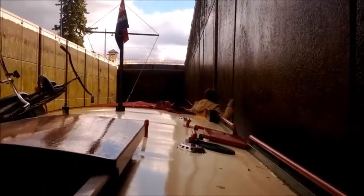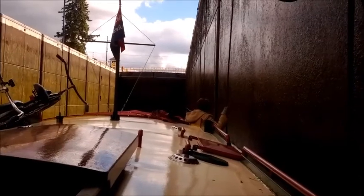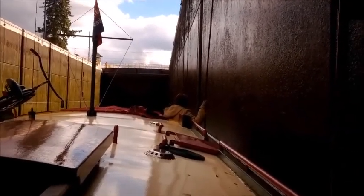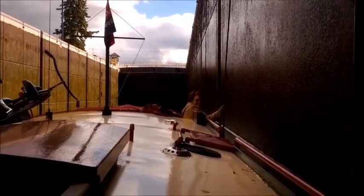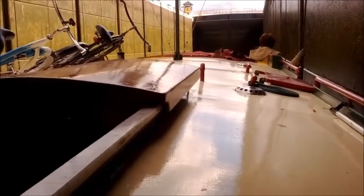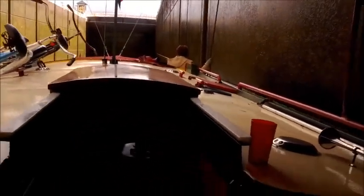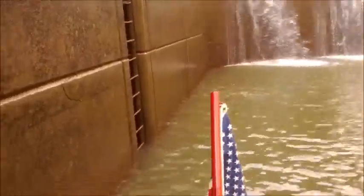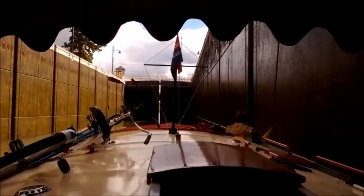I don't want to fire it up yet because it may not be entirely in neutral. Okay, we just fire the boat back up. Straighten out the tiller, more or less. We're still in neutral. And the doors are opening slowly.